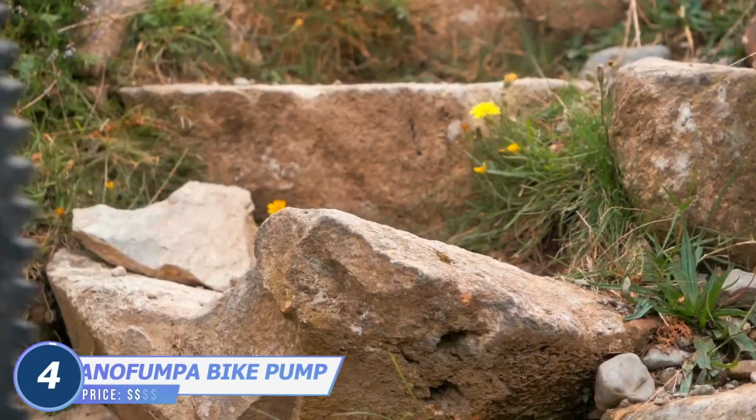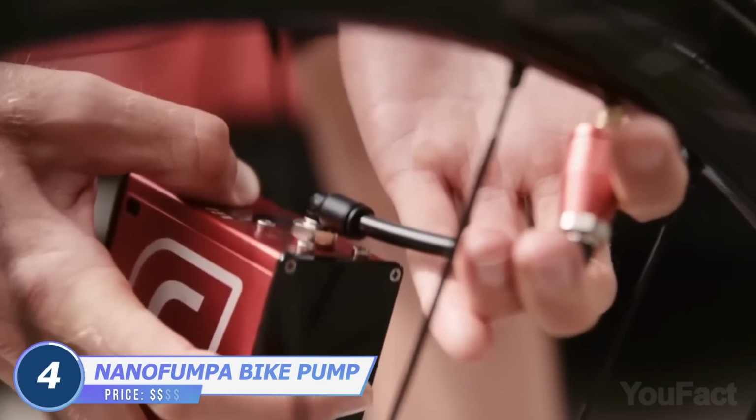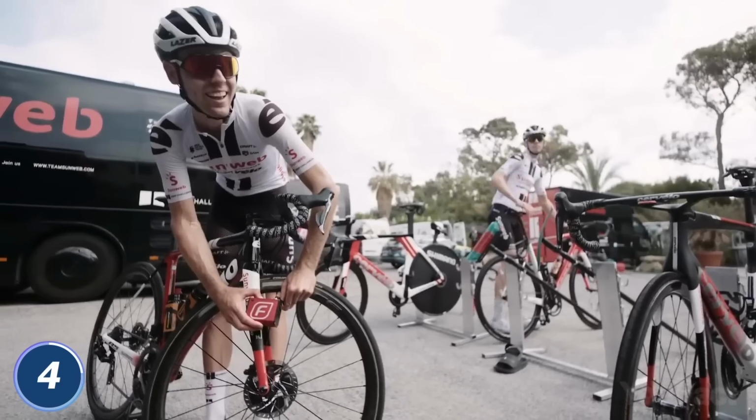Flat tire! We have a flat tire! Nurse, bring that Fumpa bike pump! We don't have a spare second! Okay, the manufacturer claims this little brick will inflate the flat tire in less than a minute.